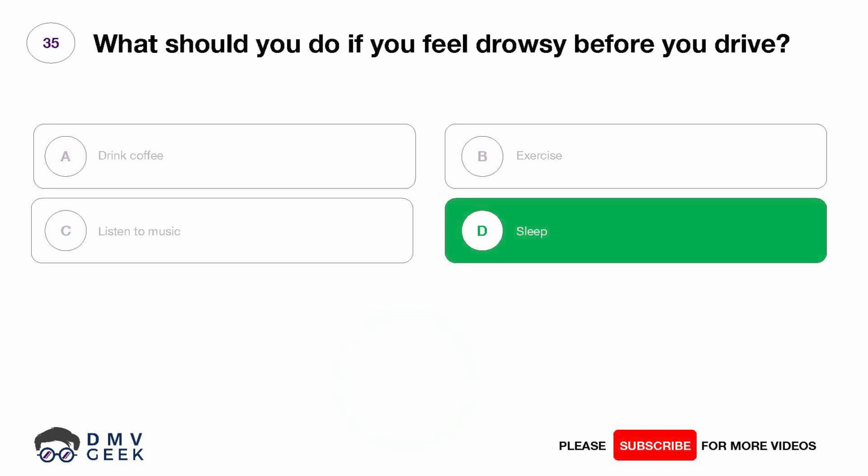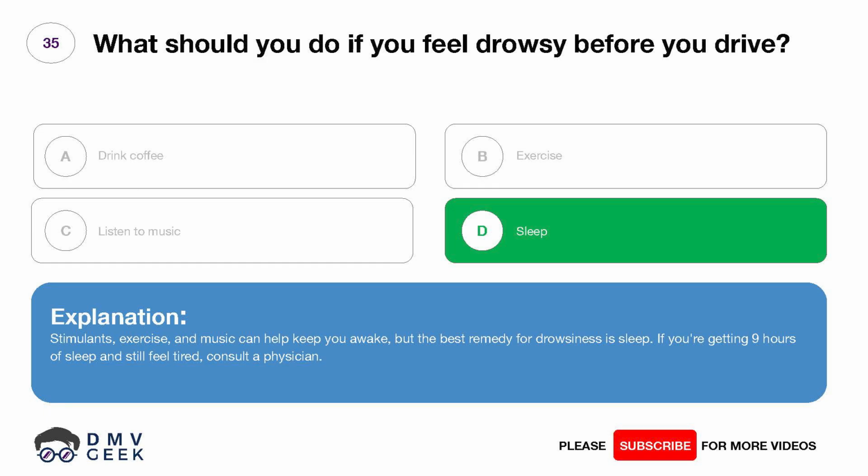The answer is D. Stimulants, exercise, and music can help keep you awake, but the best remedy for drowsiness is sleep. If you're getting 9 hours of sleep and still feel tired, consult a physician.